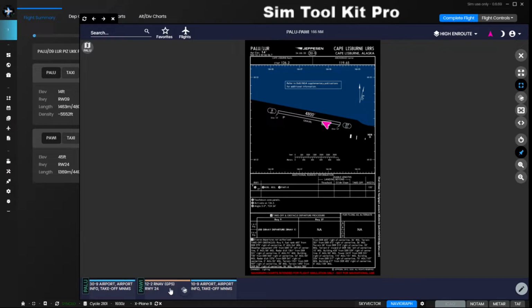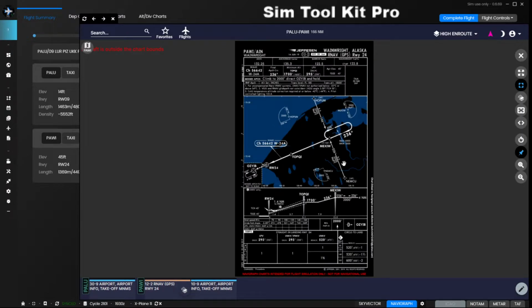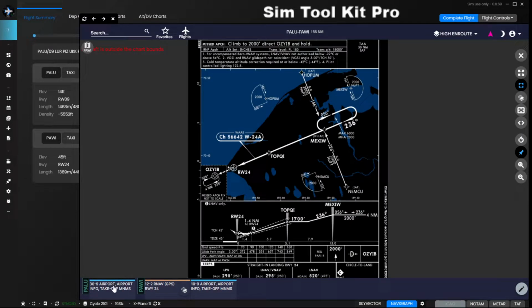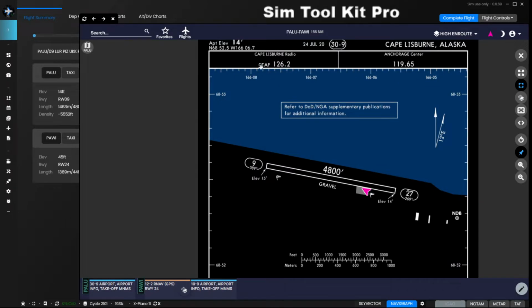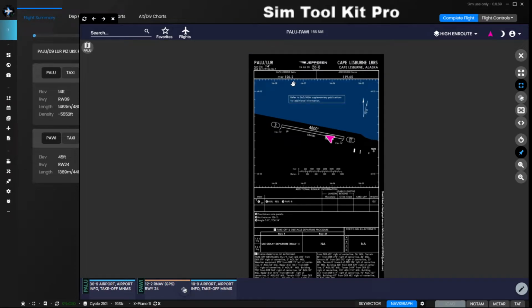There is no SID out of here that's applicable to us. Now, for the arrival into, well, actually, let me go back to that. Frequency-wise, there it goes. Common traffic is 126.2. We'll use that for our departure. And 119.65 if we get Anchorage Center. Not anticipating that.